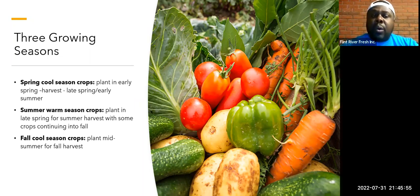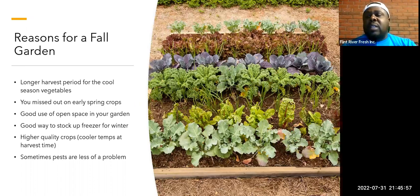Number one, you have a longer harvest period for your cool season vegetables. For those that have planted in February, you know you have a small window to harvest your cool crops before it gets too warm and things start to go to seed. Some of the stuff that we plant in August or towards September, you literally can harvest throughout the winter months because it doesn't really get too cold. So you can have a bountiful harvest that's slowly producing and available for you.